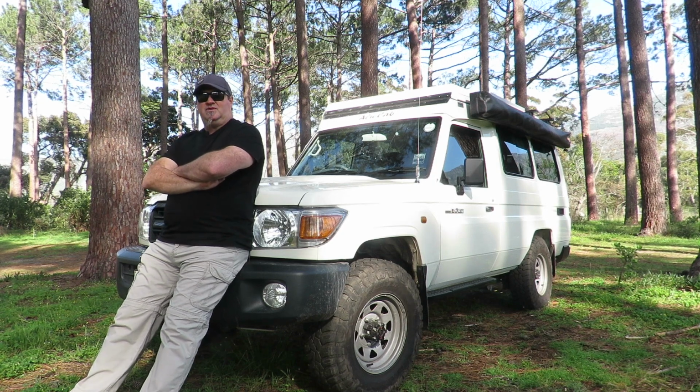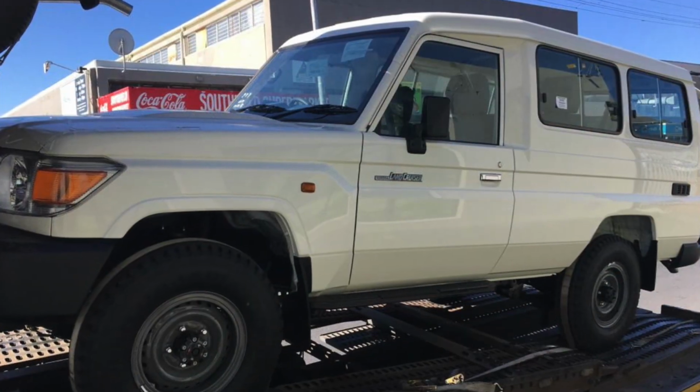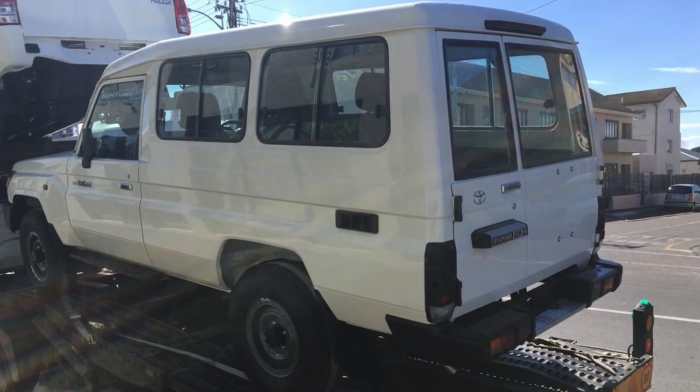As soon as it arrived, my agent that was dealing with me knew how excited I was, so he actually sent me a WhatsApp to say that it was arriving at a particular place. Just been called by Toyota Takai to tell me that the Troopy is being offloaded as we speak. So they've given me the location of its yard, and I'm headed over there to see it.